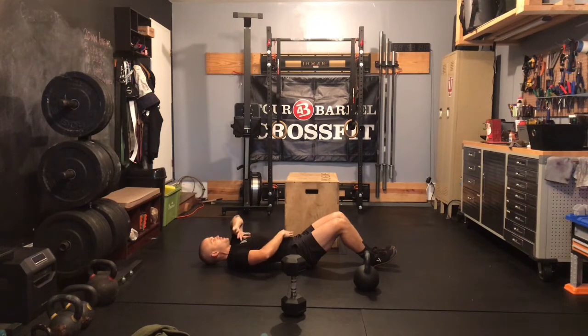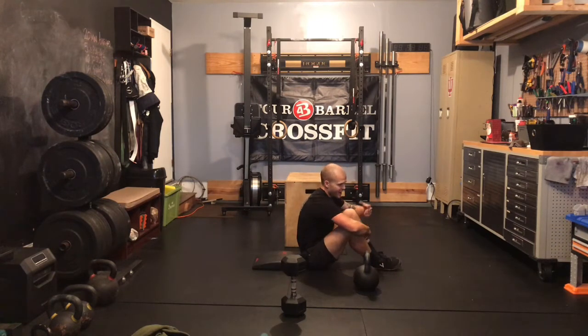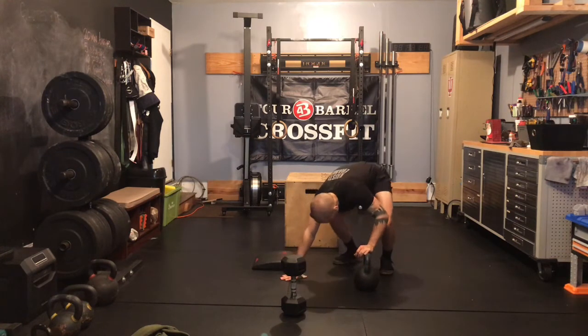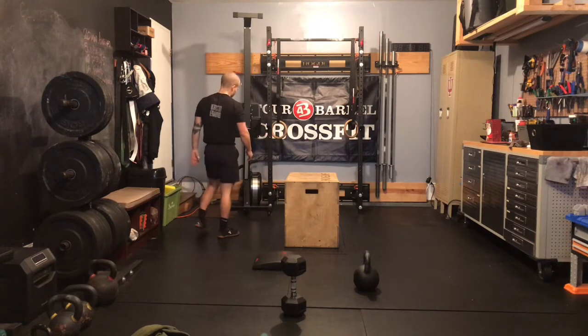And the other thing I really want you to think about is just trying to actually squeeze and engage through the middle and crunch those ribs down to your belly button as you sit up, and that's going to give you the most out of that movement. After we rest for 30 seconds after our sit-ups, then we'll go into box jump overs today.